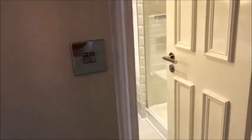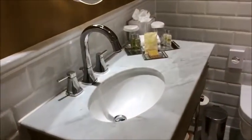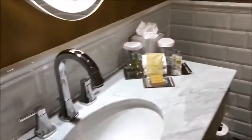So you first walk in the room and you've got the bathroom on the left. Really nice bathroom, cute little mirror that's got great lighting. And then you've got the toilet and the shower. So it's only a small bathroom, but that's all we need. So that's the bathroom.